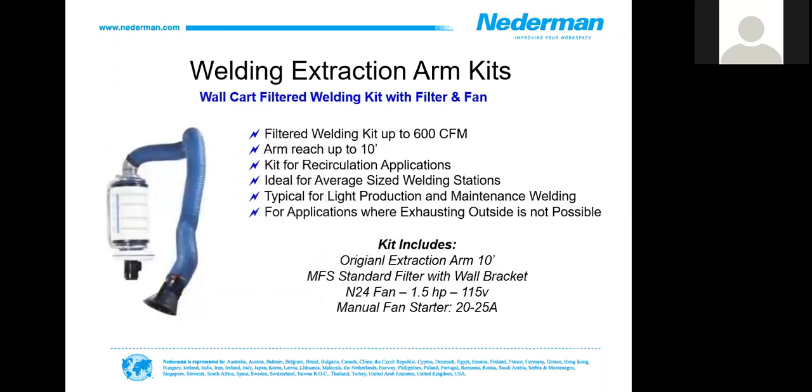Here's the filter I mentioned. So in this application, we've simply installed one of our filters into it so that we can recirculate conditioned air. Again, it's 115 volts, 1.5 horsepower fan. Perfect application for a small, maybe even a repositioned or reconfigured maintenance facility. Maybe they're welding stainless steel and doing this process. We can go ahead and add a particulate, we can add a HEPA, and we can make sure that the recirculated air is perfectly safe for all of those occupying the building.